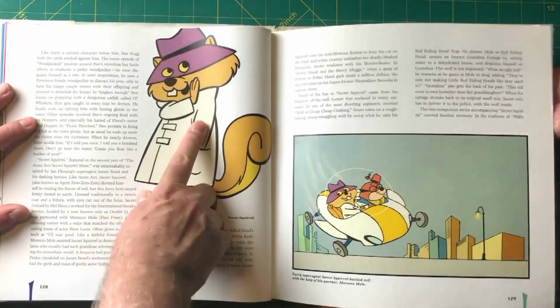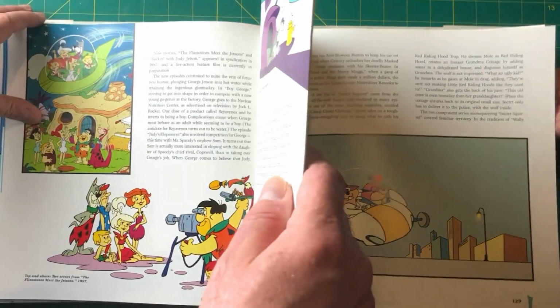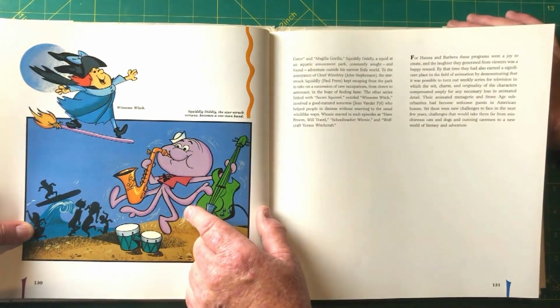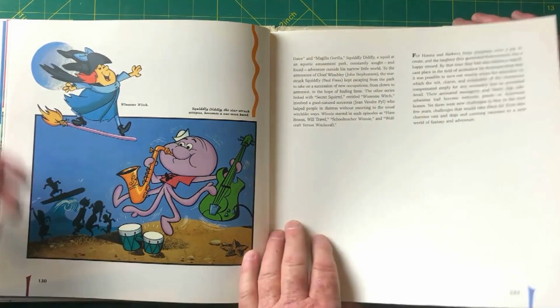Okay. So Hanna-Barbera did two. They did Secret Squirrel and they did another character. He might be up here. There he is. There's your mate, Squiddly Diddly. That was on the Atom Ant show. Winsome Witch. So they're experimenting with a lot of different characters, a lot of different storylines.